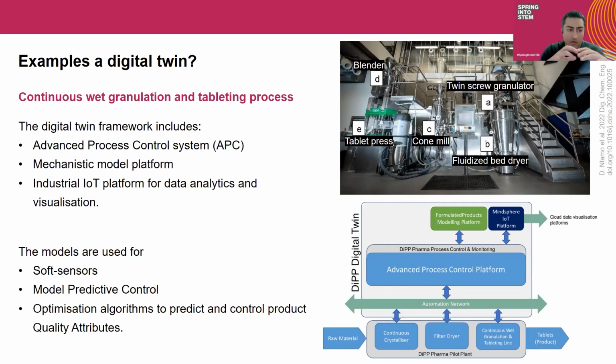This is a continuous wet granulation and tableting process, a process fairly common in the pharma industry. In this case, the authors have basically developed their digital twin. The advanced process control platform in this case is the backbone of their digital twin. So everything is fed there.